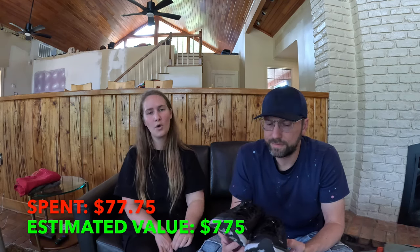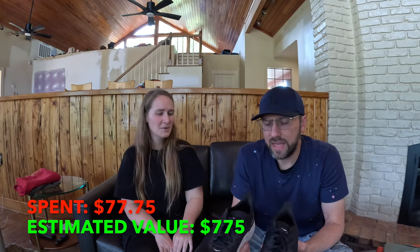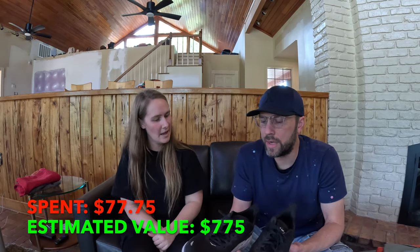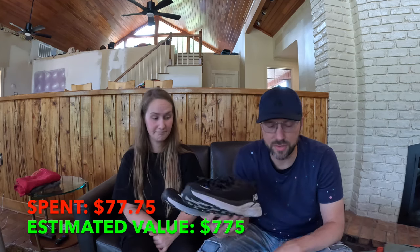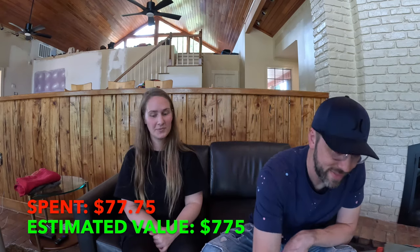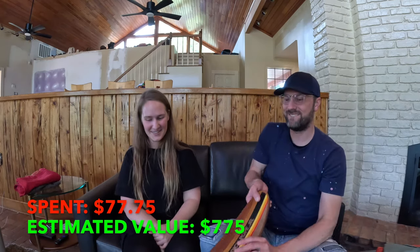You cannot go wrong with Hokas, as you know. We get so excited when we see Clifton 8s, and I think Clifton 9s are the newest one. But the sell-through rate, I looked it up on the Clifton 8s, is still over 100%. So these are still sought after. And like she said, you can't go wrong with Hokas. All right, let's go on to the next item.